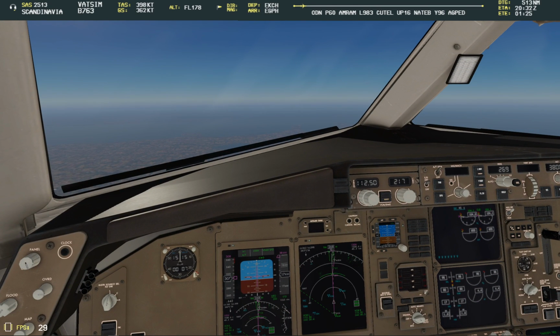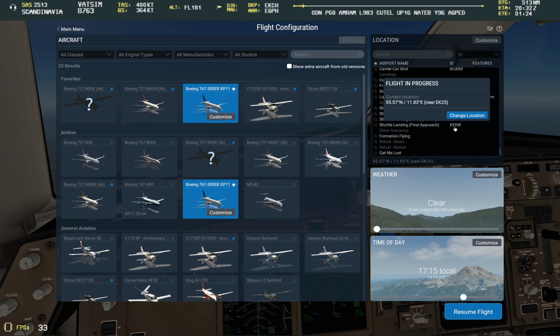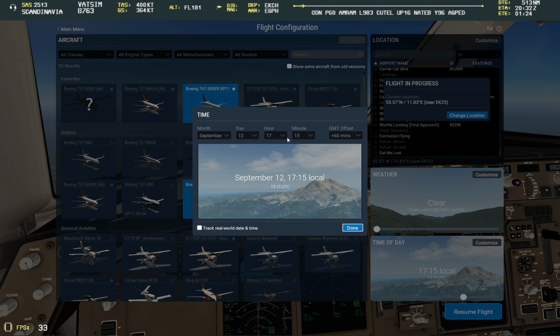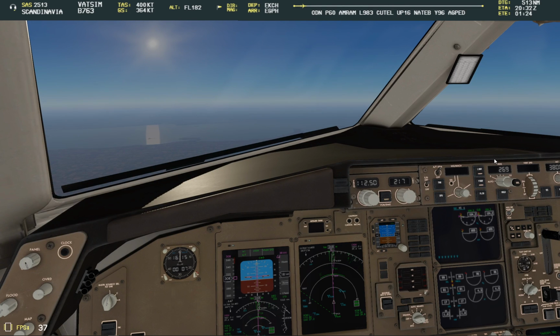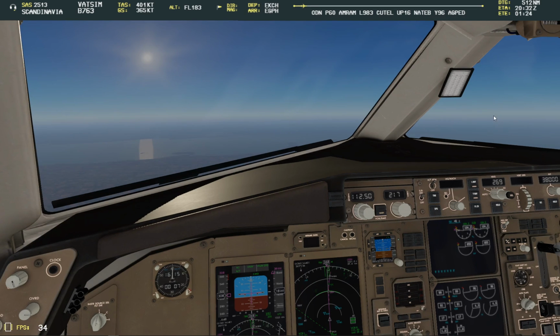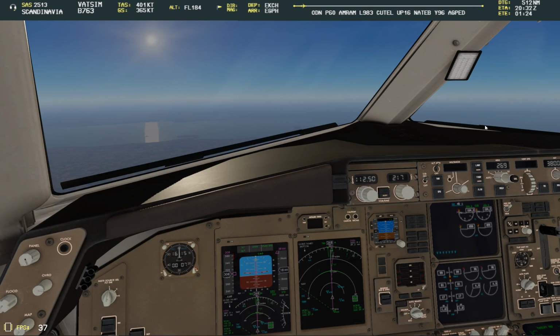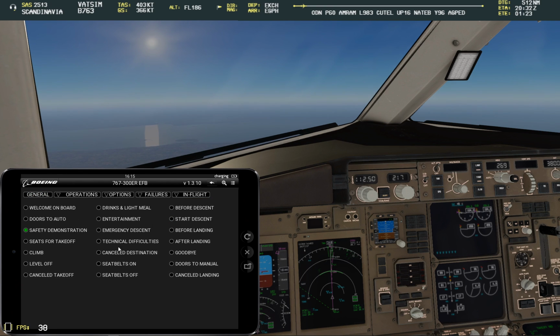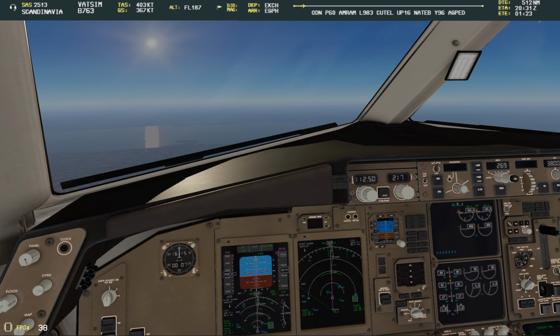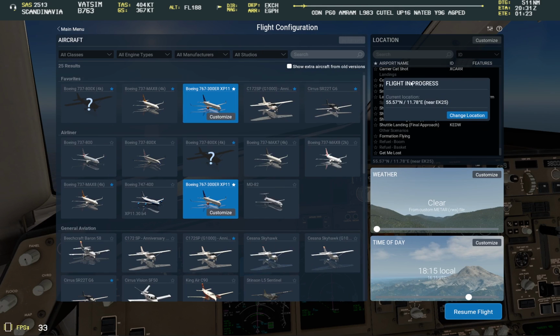And we are on Unicom. What I will do now is go back to later in the evening. We want to do a nice night approach. Yeah, I will do the safety demo in a moment. Okay, this is still too early, so another hour of time change.